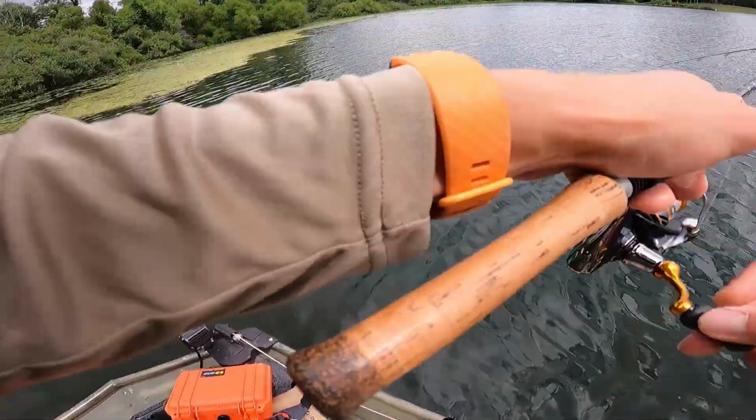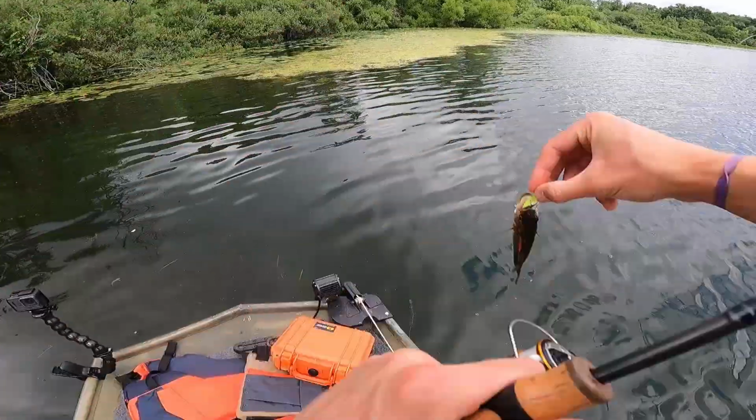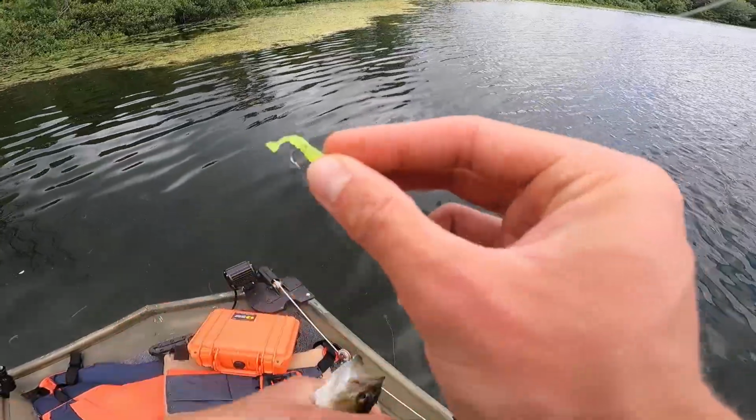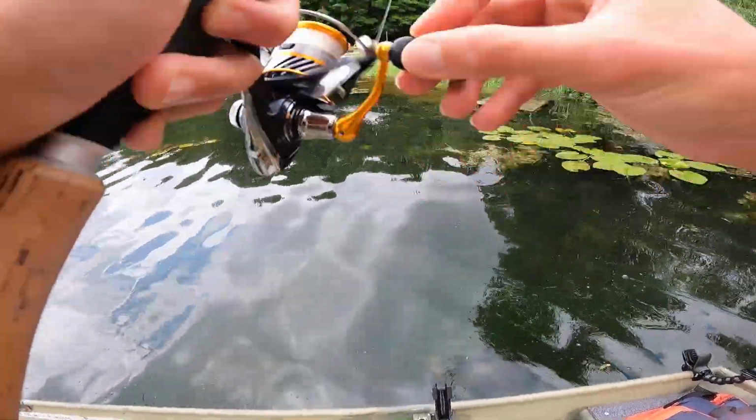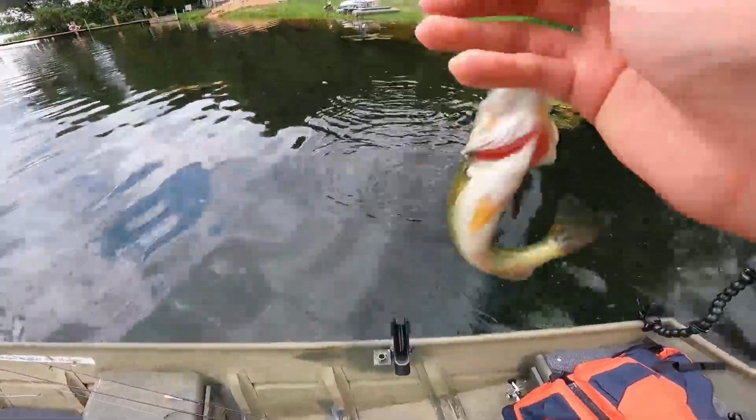Get it? Yeah, it's a really small bass. All right, okay. Not hard to find dinky bass, that is for sure. That bass looks like he's on a bed, but he's dinky. He's obviously not, but there's an old bed up there and he was sitting right on it.